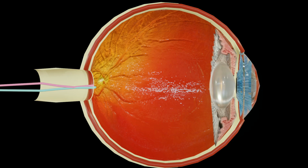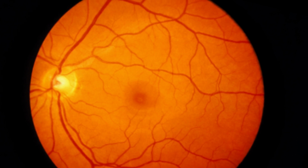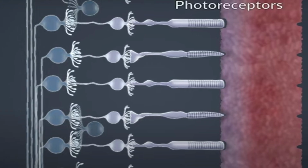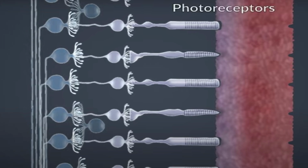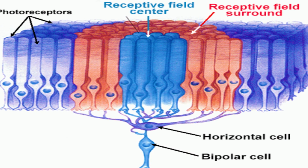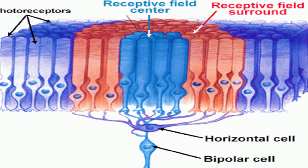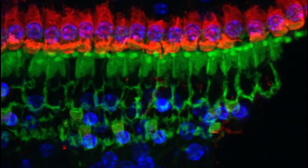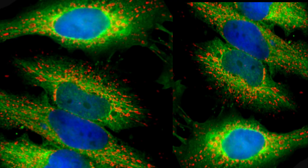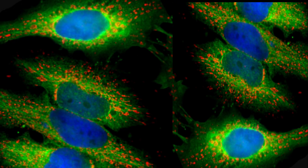Retina. The retina is a layer of tissue at the back of the eye that contains millions of light-sensitive cells called photoreceptors. There are two main types of photoreceptors: rods, which are sensitive to dim light and are responsible for night vision, and cones, which are responsible for color vision and detail in bright light. When light strikes the retina, it stimulates these photoreceptor cells.